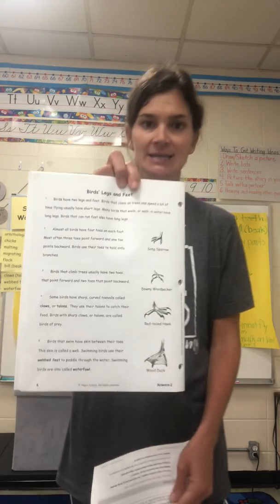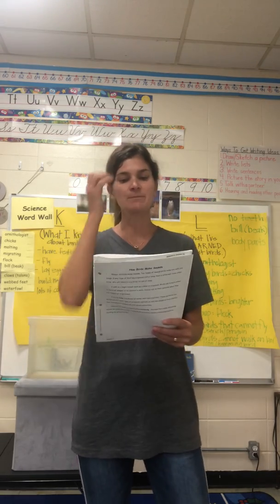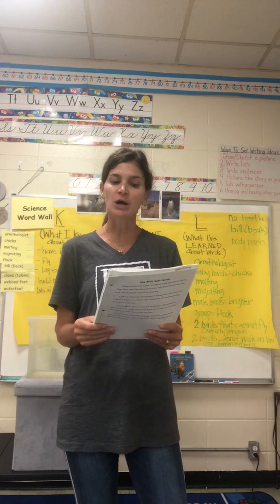So if you will turn to page 6 in your bird booklet, and it looks like this with these pictures to the side. I want you to follow along with me right under the title, which is Birds' Legs and Feet, as I read paragraph 1 out loud. Birds have 2 legs and feet. Birds that climb on trees and spend a lot of time flying usually have short legs. Many birds that wade or walk in water have long legs. Birds that can run fast also have long legs.